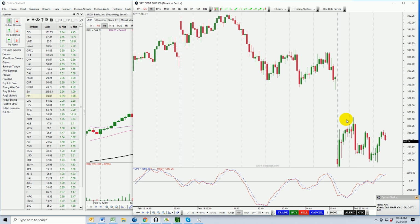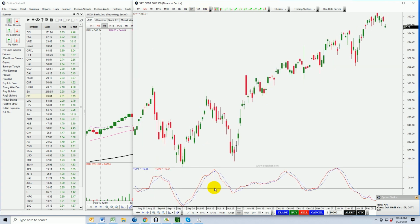I see any dip in the market right now as an opportunity to buy, given all the positives that I've outlined. If we go into the daily chart, we can find our support levels fairly easily. This breakout right here was at SPY 385.80. That's a critical point right there, 385.80. So watch that one.